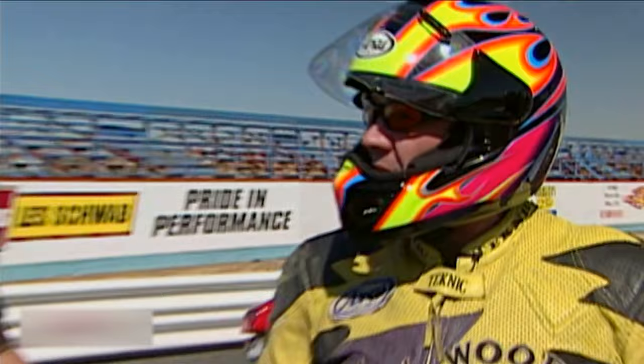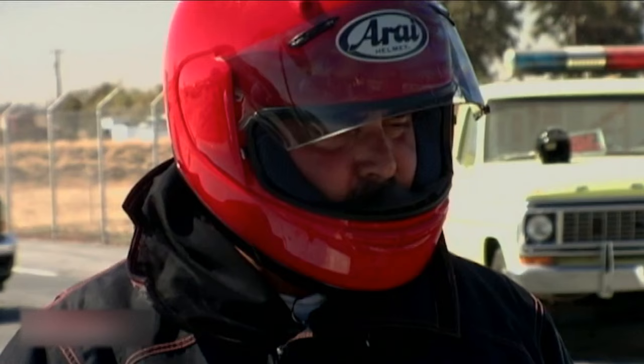Let's go 15. We'll take a 15 minute break to let the bikes cool down, work on your bike, do what you need to get it taken care of. You're gonna get a one bike length lead and we're gonna race in 15 minutes. Agreed? Agreed. Agreed. Let's do this. All right, good. Very good.